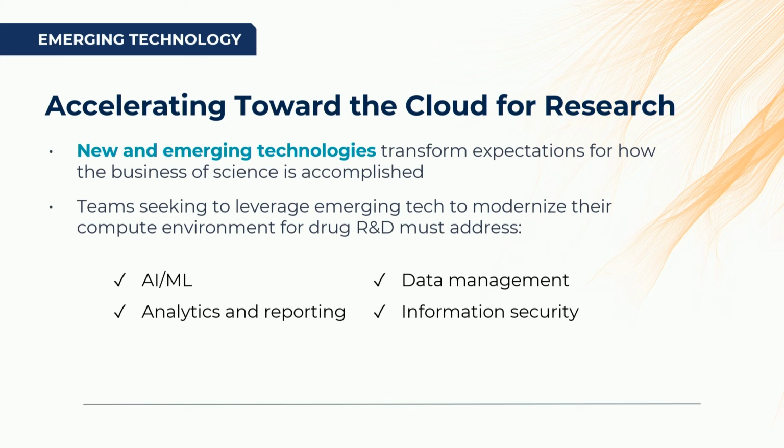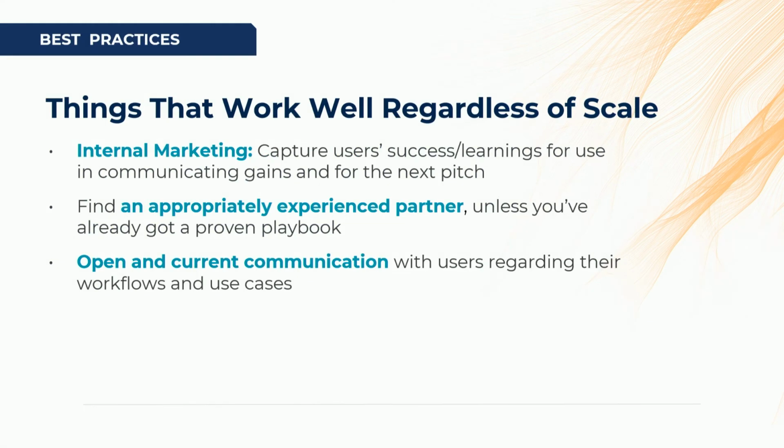Finally, Clarence, I'm sure you'll agree that regardless of the size of the company and the scale, there's certain things that work really, really well. Can you share with us maybe 2 or 3 things that have worked well in the bigger small companies that you've worked at?